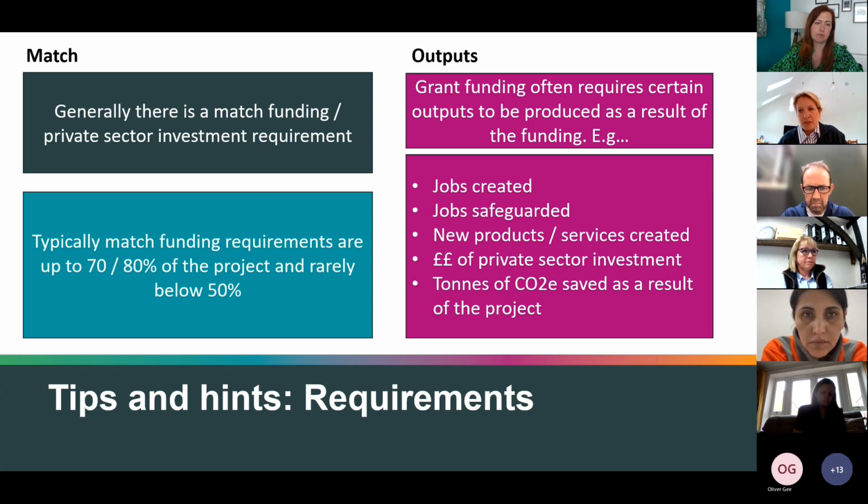Again, this project is a 50-50% match. Some are 30-70, some are 25-75. Very often the match needs to come from private investment because the grant funding is coming from the public investment. We need to get that match. So again, make sure that you have that match available. You've got that cash flow within your organisation or access to that cash flow as well.